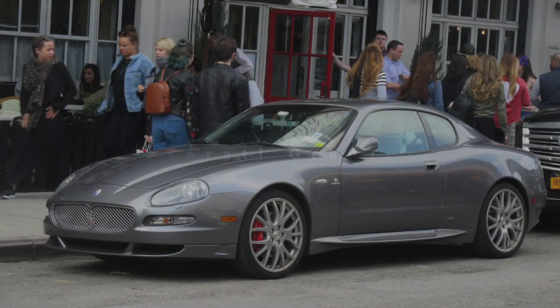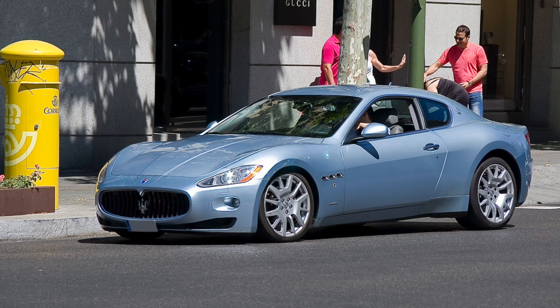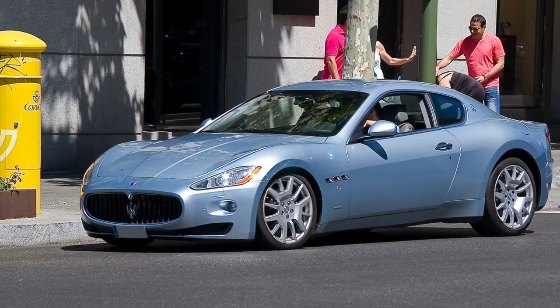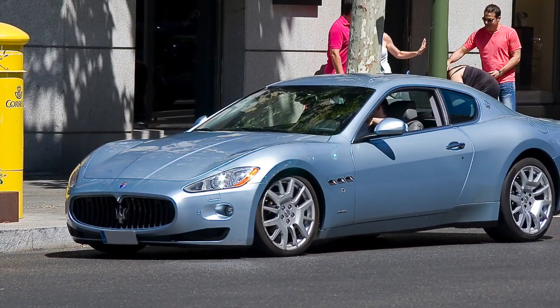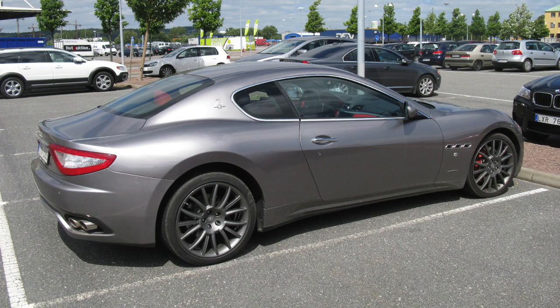Number 7. The Maserati GranTurismo. In the early 2000s, Maserati introduced a coupe, which was replaced in 2008 with the GranTurismo. The purpose of this car is the Grand Tour. With its Italian styling, the GranTurismo is very beautiful and shares several components with other Ferrari models. With its V8 with 400 horsepower, it produces one of the most beautiful exhausts in the automotive world.